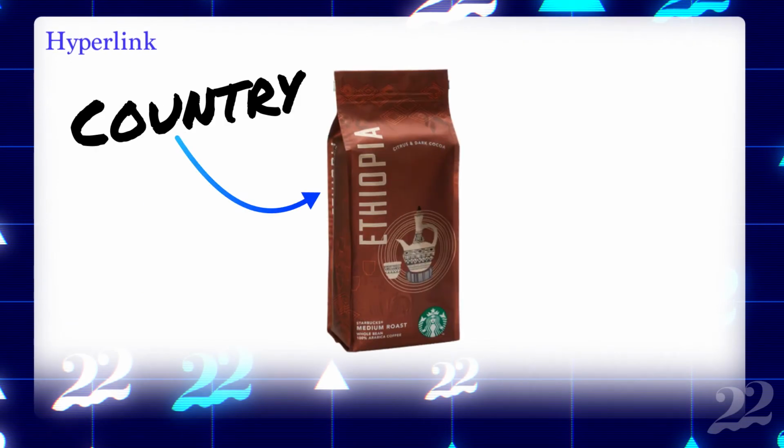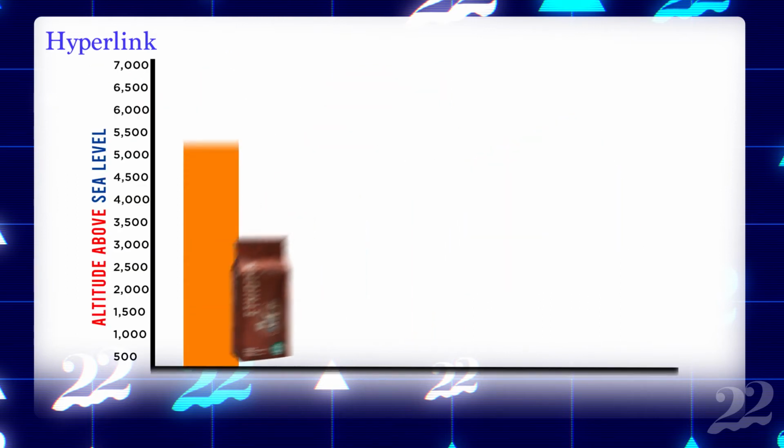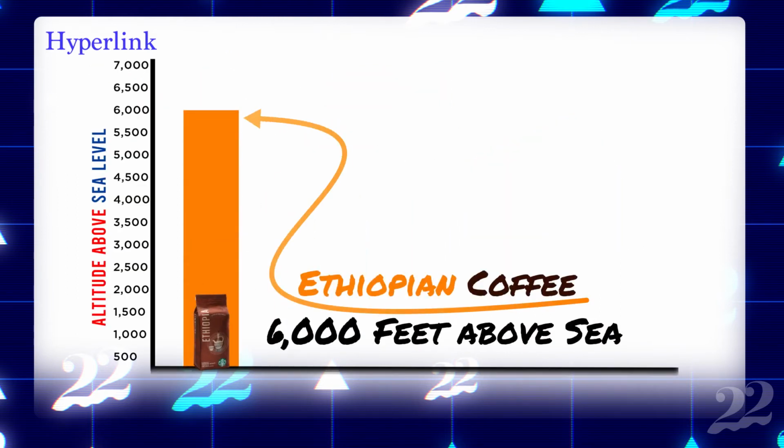The other thing that affects coffee is the origin. What they say when they say a country is not actually the country it's coming from. What's more important is, what they're basically saying is the altitude that it's being grown at.